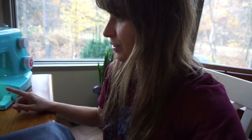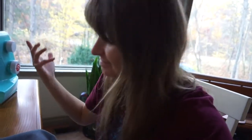I had a bit of trouble threading the bobbin because it's been a while. I actually got it first try, but it just didn't look right to me. I thought it was supposed to be a little bit more complicated. It's not. So let's do some sewing.